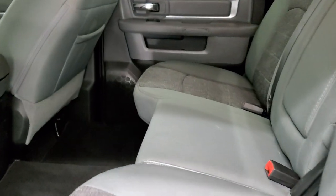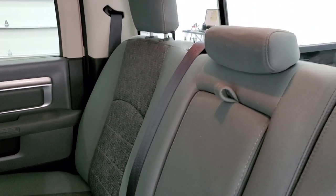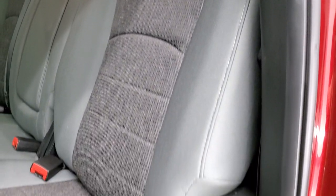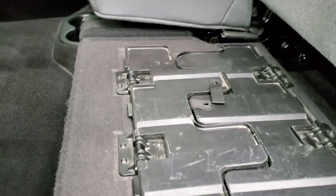Back seats are just as clean as the front seats. No rips or tears back here. It does have the L.A.T.C.H. child safety system for any child car seats you may have. Once again, that headliner is in nice shape, and it does have the power sliding rear window. No rips, no tears on those seats. They do fold up for extra storage.